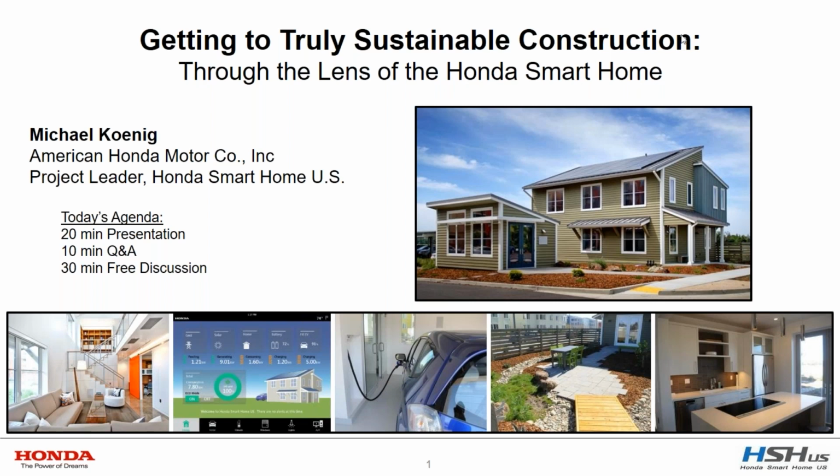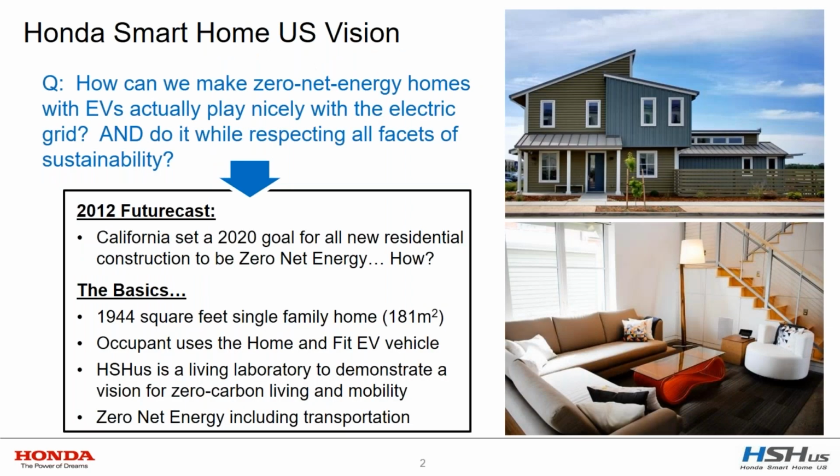Now, the first question most people usually ask is, why did a car company want to build a house? And the answer is, we're interested not only in electric vehicles, but how do we get renewable energy into them? How do we expand renewable energy in general? And how do we integrate all that with the electric grid?